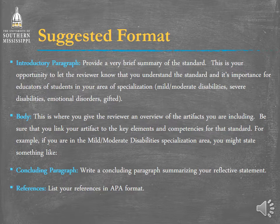First, think about the way you learned how to write an essay, maybe in junior high or high school, where you have an introductory paragraph, a few paragraphs as the body, a concluding paragraph, and then your references. We want you to follow good writing practices in this as well. So you're going to give us an introductory paragraph, and I would suggest that you provide a very brief summary of the standard and just give an overview of that standard so that we know that you understand that standard, particularly as it relates to your area of specialization. Then after that paragraph, you're going to go into an overview of the artifacts you're including.